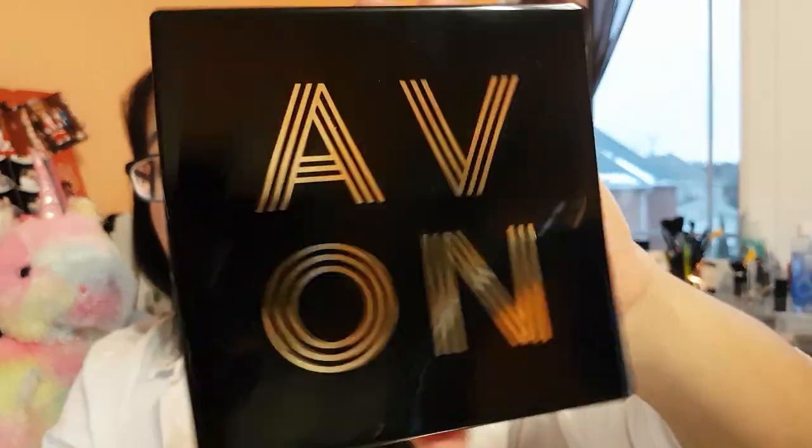I love the fact that it also has a mirror, so it's really simple to use. Oh, I love this piece. This is like my favorite piece from the makeup line that can be ordered in your Campaign 26 order.